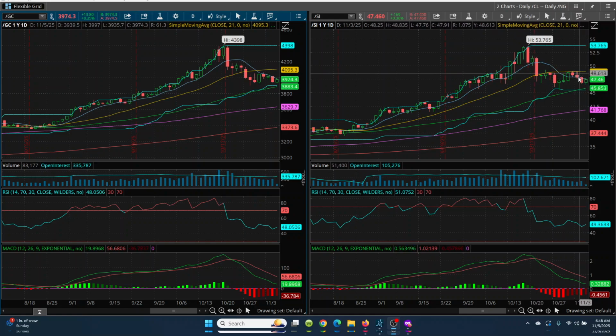So for me, there isn't enough spread here between there and that 21-day. So what I'm doing is waiting to close back above this 21-day. I'll miss a little bit, but I'll jump in the SLV, and then we'll take that thing back up to that 53.76 level.